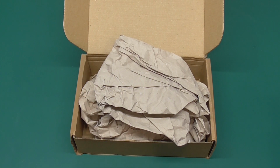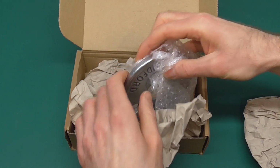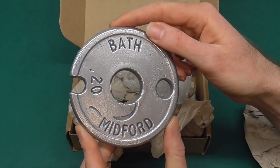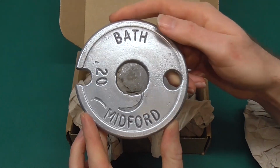To help with my research for the layout, I recently purchased a number of DVDs and books from the Somerset and Dorset Trust, and I decided to browse their site and have a little look and see what they had. I came across this, so we're just going to unbox it. And it is this here. Hopefully I've got this in camera. It is a replica tablet for the single track section through Lyncombe Vale.